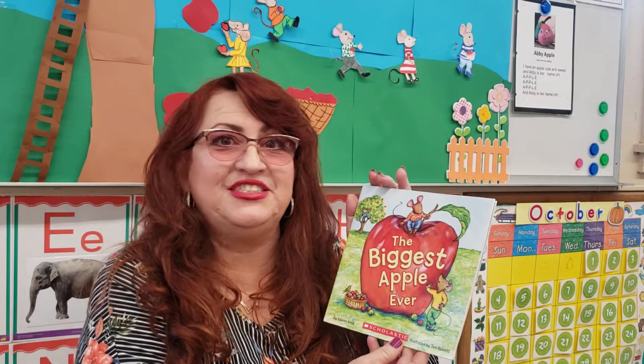Now it's time for the second half of our story. The title is The Biggest Apple Ever. Front cover, back cover, and spine. The author's name is Stephen Kroll and it is illustrated by Jenny Bassett. But first, let's do our vocabulary words. Now remember, these words are in our story.